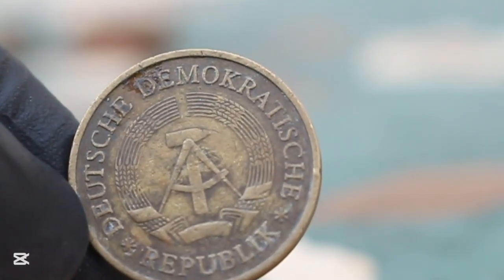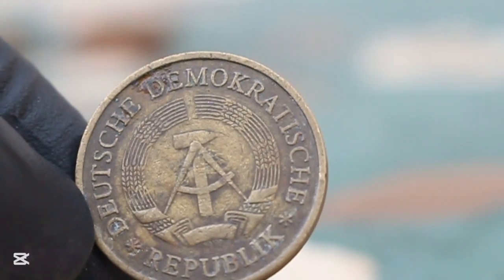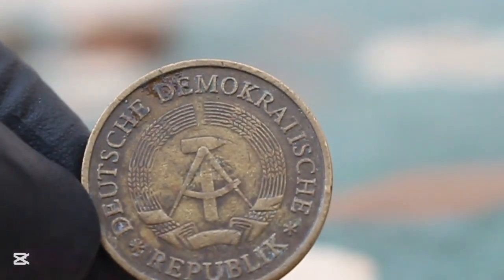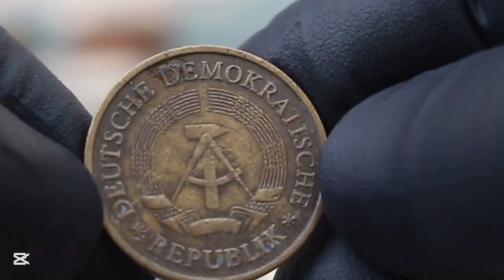While the 1969 large date without mint mark might seem like a small detail to some, to collectors, it's a game changer. Coins like these are more than just currency. They are tangible pieces of history, holding stories of economic transformations and cultural shifts.